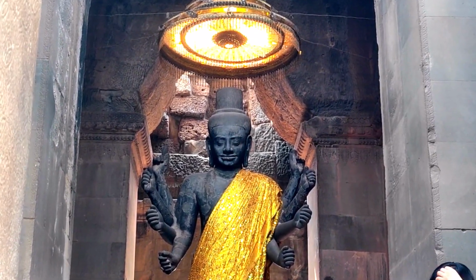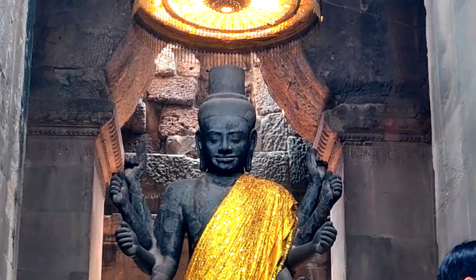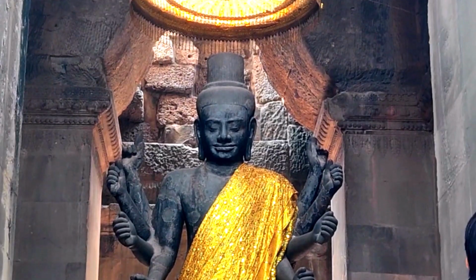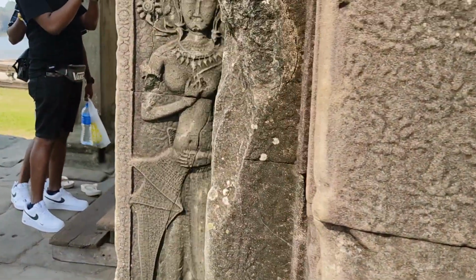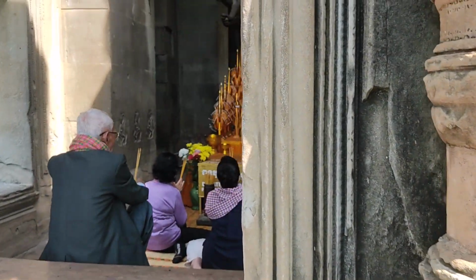There are three huge standing sandstone figures inside the three main doorways of the west entrance, but it is the one on the right of the central doorway that is in good condition and has become the most famous and sacred statue, named Ta Reach or Vishnu.